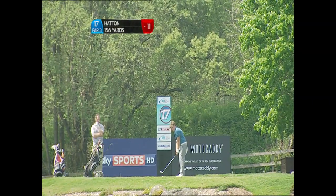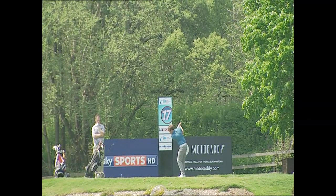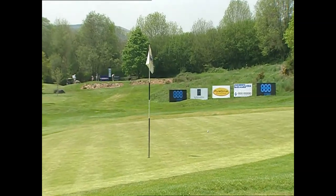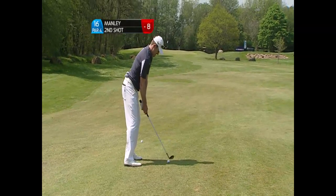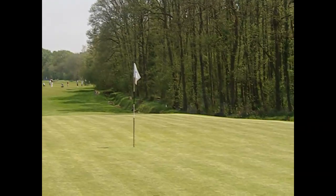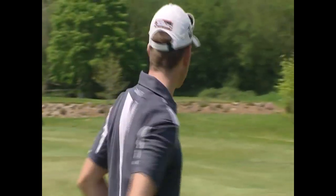Par 3, 17, 156 yards. Just an 8-iron here for Tyrrell. Going a little bit down the left side. That's good. Got the club right. Hatton looking solid now. Manly and the Missouri need to start finding some birdies over these closing holes. A lot of spin there with his short iron on a firm green.